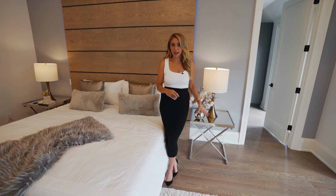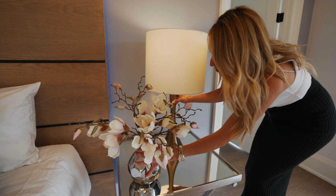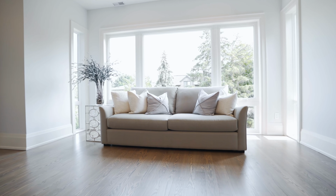So instead of doing wooden nightstands, we decided to keep it a little bit light because I didn't want to play off what's happening already on the feature wall or play against it. So we kept it simple with the chrome tables on the sides, and we added some table lamps because obviously no bedroom would be complete without table lamps. And we have a beautiful sitting area here. I mean, this room is really spacious.